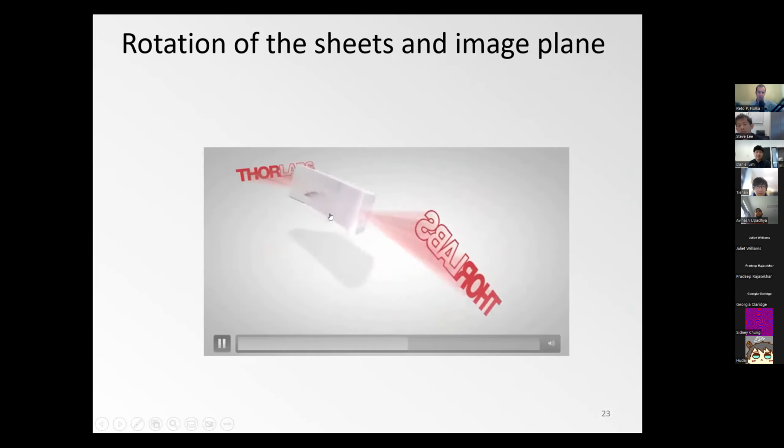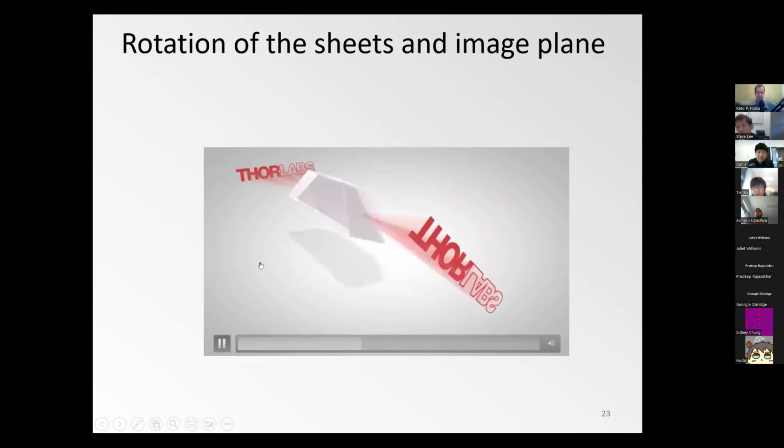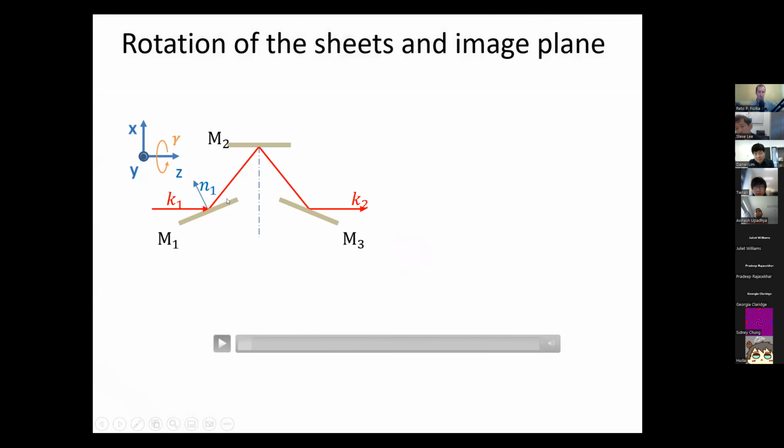However, this would still be slow, and a bunch of glass in a microscope can also cause dispersion and chromatic aberrations, so it would still not be that desirable. You can get the same effect with a so-called K-mirror, my apologies, not K-space. It gets its name from this peculiar arrangement of the mirrors and how the beam path goes.